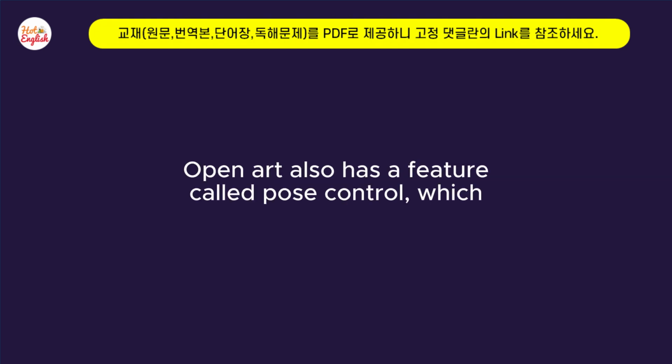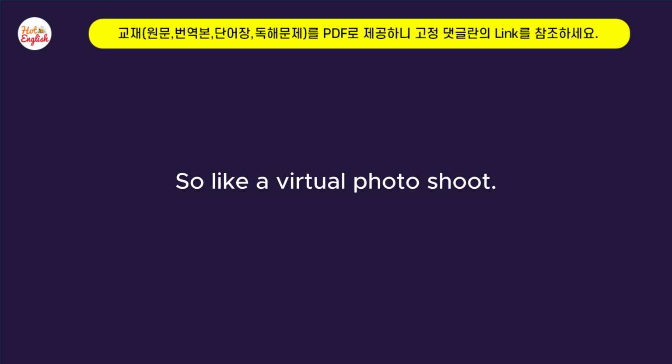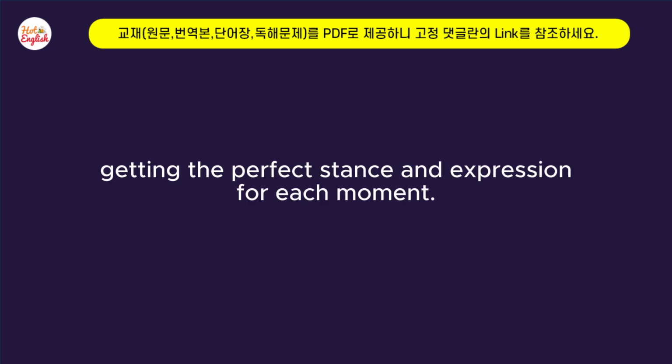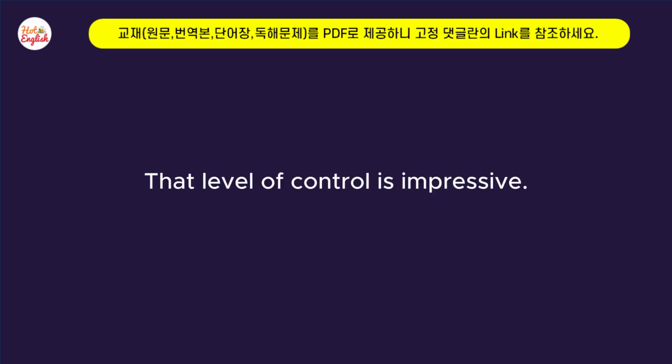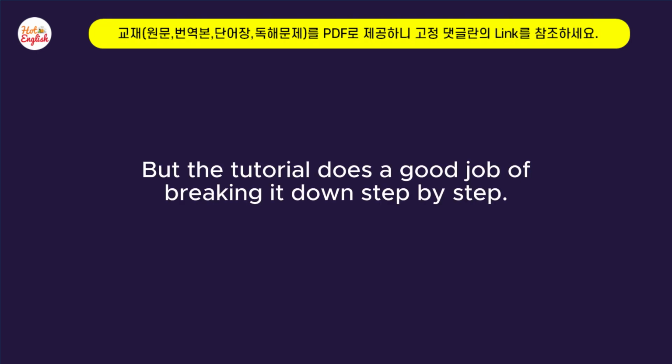Oh, there's more. OpenArt also has a feature called pose control, which lets you manipulate character poses within the scene. So like a virtual photo shoot. Exactly. Imagine being able to direct your characters like actors on a stage, getting the perfect stance and expression for each moment. Wow, that level of control is impressive. I'm guessing there's a bit of a learning curve to master those techniques. There is, but the tutorial does a good job of breaking it down step by step.